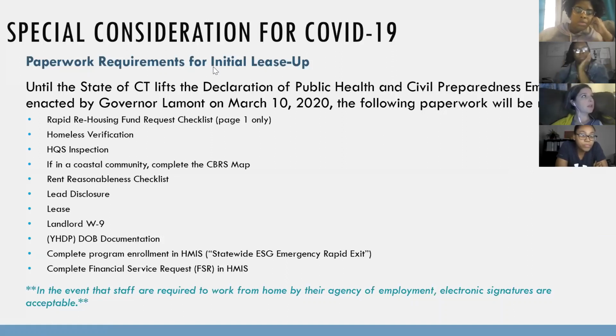So we have the funds request checklist, homeless verification, HQS Inspection Form, the coastal community map that's going to be needed for people who are in the coastal community. Reasonableness checklist, lead disclosure, lease, W-9, YHDP, date of birth documentation, complete program enrollment in HMIS, statewide ESG, emergency rapid exit, complete financial service requests. In the event that you are working from home for your agency, they are allowing electronic signatures to be acceptable during this time.